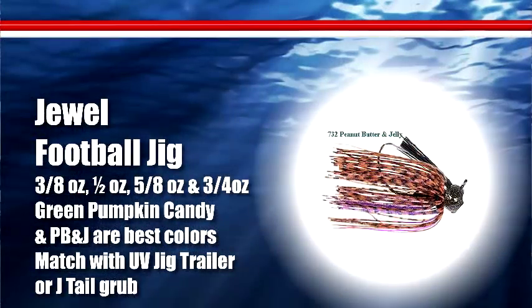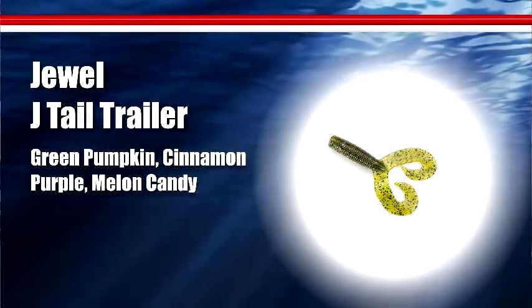If you can find the schools of shad, you'll find fish around them and under them, even if they're not feeding. If you can find the fish around shad, you can usually get them to bite just by working the bait through the shad down into the fish. Can catch a few on a football jig, can catch a few on a spider jig. Caught a few on a Jewel football jig, both 1/2 ounce and 5/8 ounce, typical colors: Okeechobee blue, green pumpkin candy. Those are working, matched up with a J-tail or a Beaver. Spider jig's working as well.